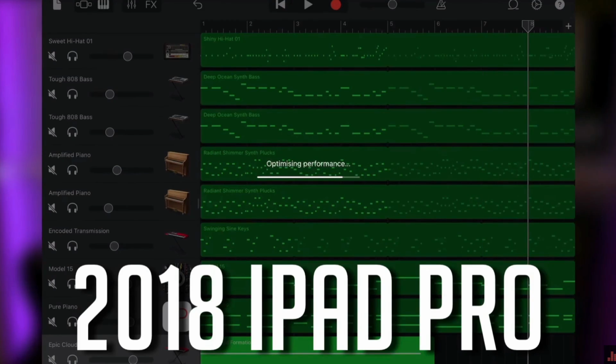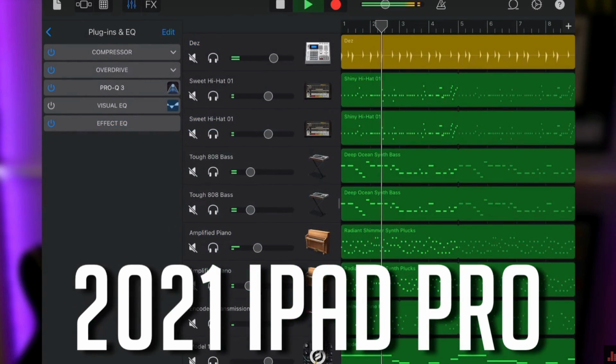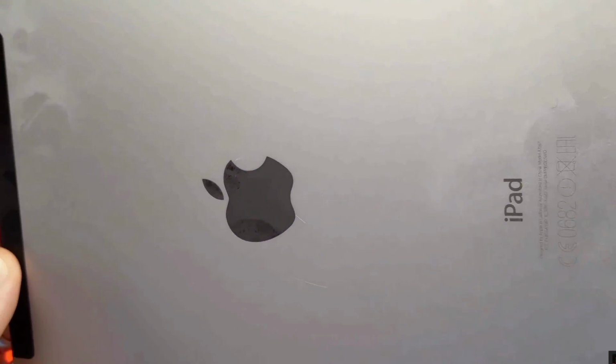When it comes to music production, it is nigh on impossible to hit the performance ceiling on any iPad Pro model from the last 2 or 3 years. That extra 15% in performance that the M2 provides is pretty much meaningless. If you're coming from an older iPad model or want to upgrade from a base model, then yes, this is the best iPad experience that money can buy, and you'll definitely notice a difference in performance.